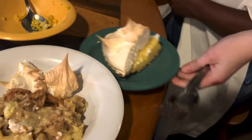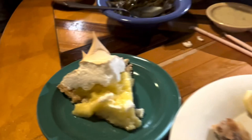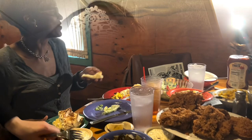Look at the dessert! Look at the dessert! That's the banana. Yeah, I got the lemon. You got banana pudding. That's the coconut. No, that's lemon. Shout out, girl. Coconut. Okay. Lemon is a vanilla.